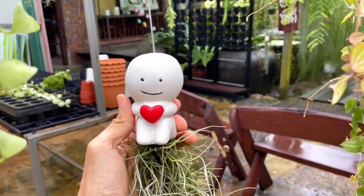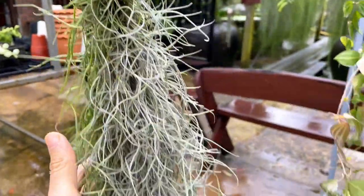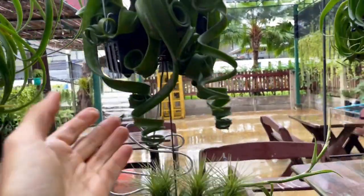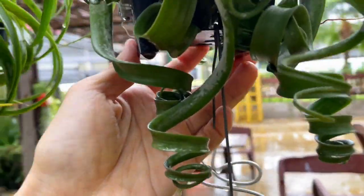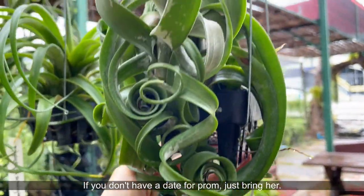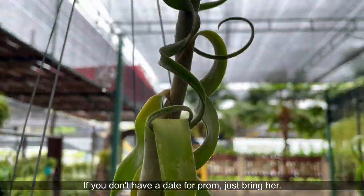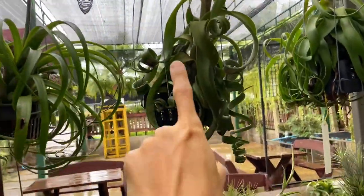Look at this little guy here. It put out a heart. And look at that. Oh my gosh. And this right here, I don't know what species or hybrid this is, but look at the curly, curly little tentacles it has put out. This is a funky, funky, beautiful air plant. It's a Tillandsia. This is really, really pretty.